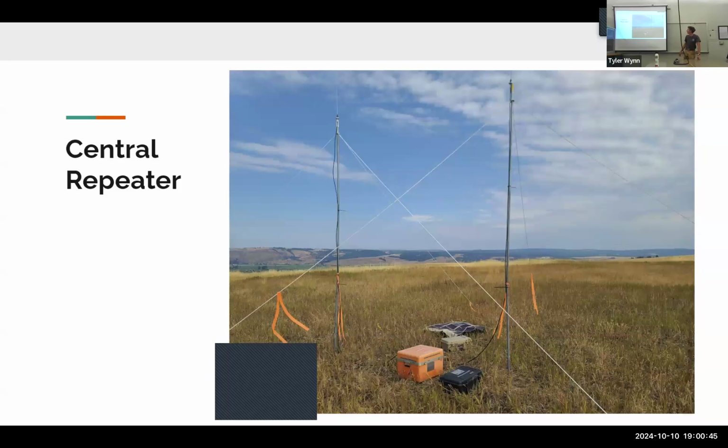So let's talk a little bit about the repeaters themselves. Every fire is different.